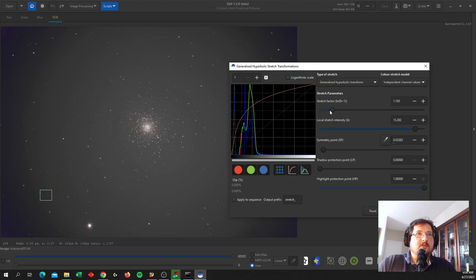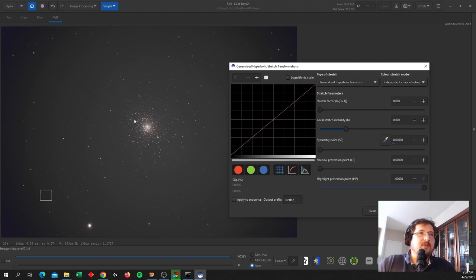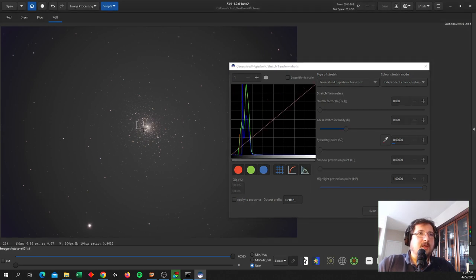Now in this image, I don't need to extract stars because it's the stars that we're trying to capture, but I have redone some of my nebula captures and my galaxy capture so far, and this tool has made a huge difference in the final output.